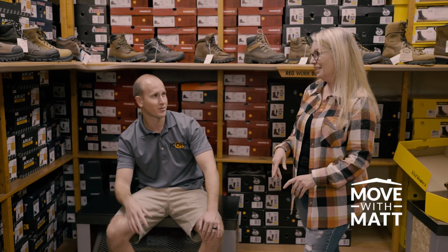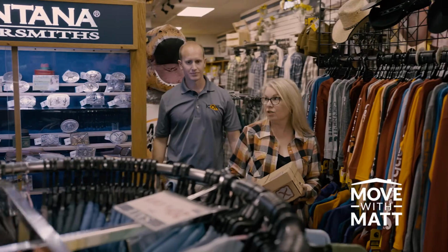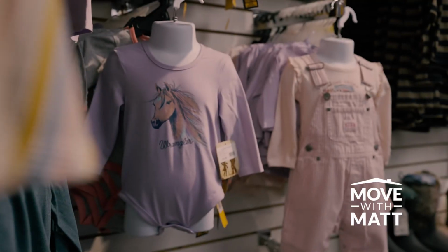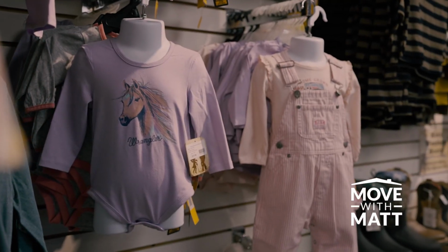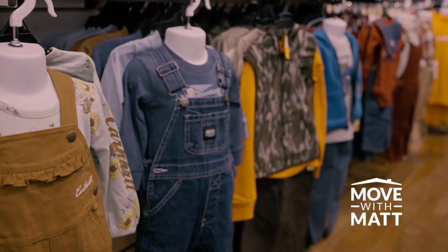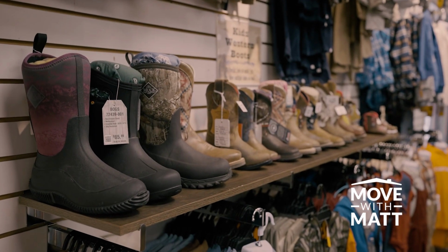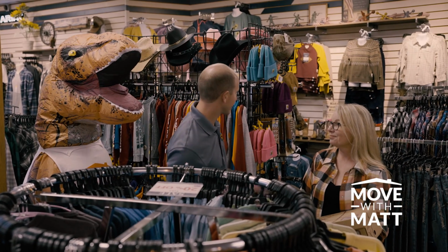Can we check out the rest of the store real quick? Let's do it. Most people don't realize we have a large selection of kids to offer. I had no idea you had kids stuff. Yeah, we have lots of different brands to choose from, Carhartt to Me and Henry to Vignette for little girls. Oh, and wow. We have the best selection of cowgirl boots in the area. Yeah, I have two little girls and they would love some of those cowgirl boots.